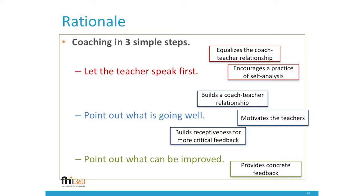So for letting the teacher speak first, we discussed with coaches how this equalizes the coach and teacher relationship and how this allows more empowerment for the teacher in their own classroom, and how it also encourages a practice of self-analysis of the teacher that hopefully the teacher can do even when the coach is not there.